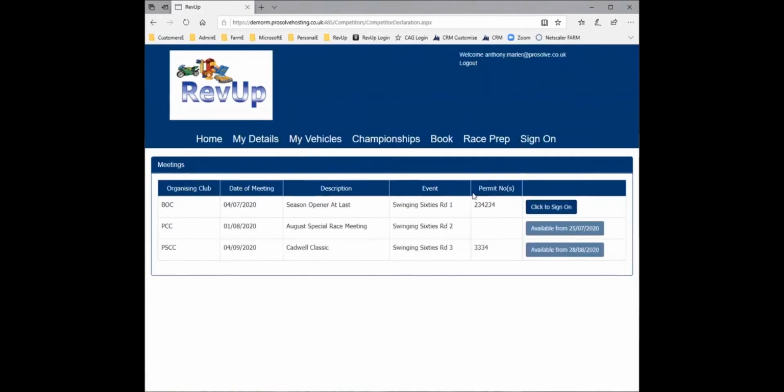Up will appear a range of meetings which you have booked and paid for. As per Motorsport UK recommendations, you'll only be able to sign on for a meeting up to 7 days prior to that meeting. Hence, in this example, I can only sign on to the one on the 4th of July.